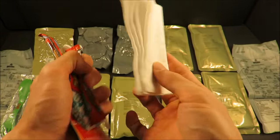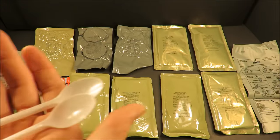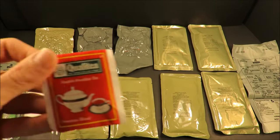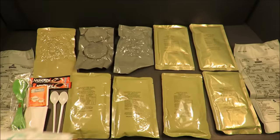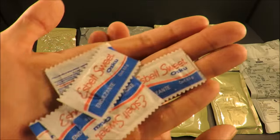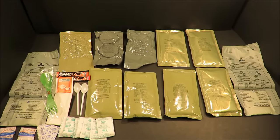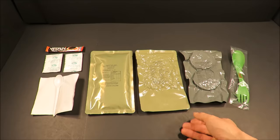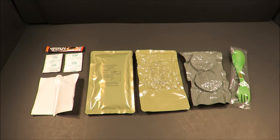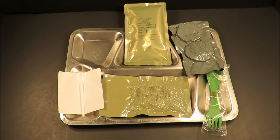Get a nice little portion of napkins. Two Nescafe instant coffees. Two small stirring spoons. One English breakfast tea, 7 packets of sugar, 3 packets of salt, and 6 packets of sweetener. Not bad. Let's first start off with breakfast. Alright, and for breakfast we're going to be having some apricots and syrup, granola cereal, and some instant coffee to go along with those oat biscuits with berries. Alright, so let's get this out onto a tray. Nice. Okay, so let's first start off with that coffee.